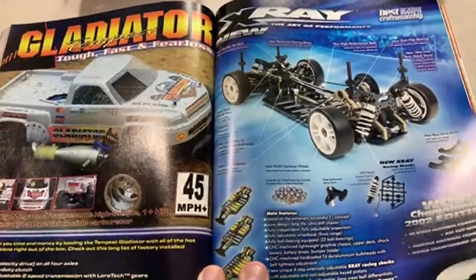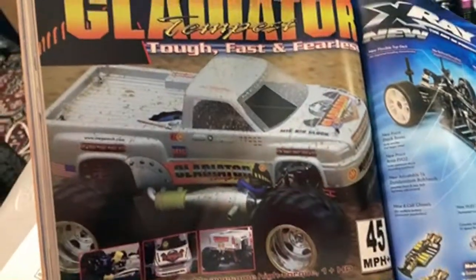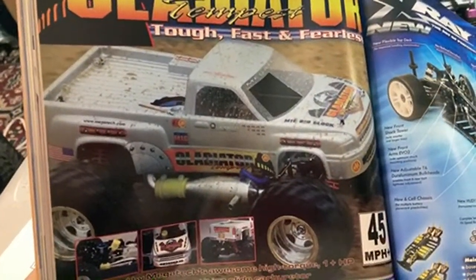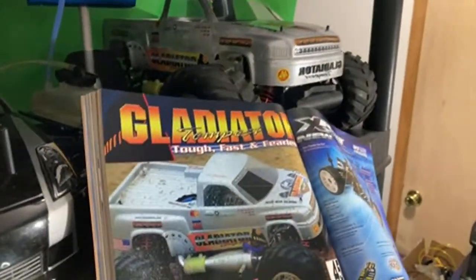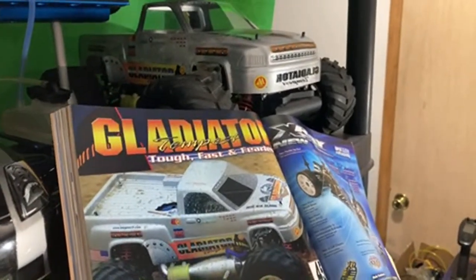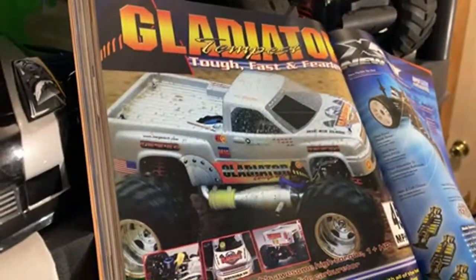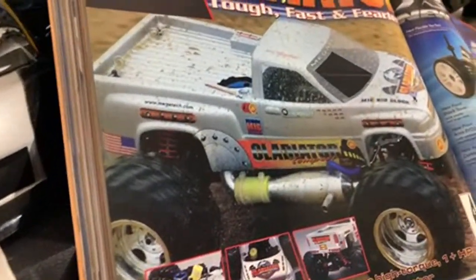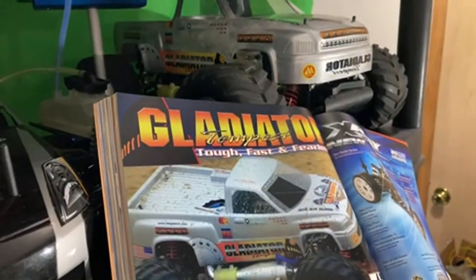Joseph Watkins, bro, I'm happy you like the RC mags. Oh, man. Check this out, guys. This is the Megatech Gladiator, the one I just showed you. Oh, man, I love when I find RC cars that I actually have in magazines. Mine is actually nicer than this one, because mine doesn't have the blue cooling head. Mine has the black one, which is the Christianelli one. Sickening.